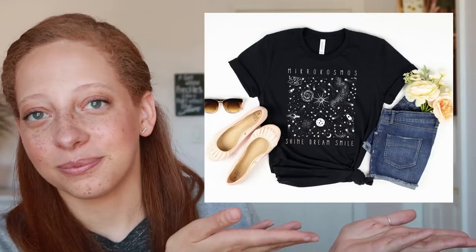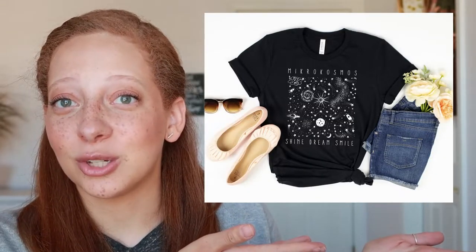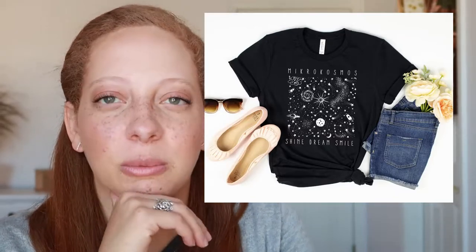For the black graphic t-shirt, we already went with Disney, so that leaves BTS. I have been looking at this shirt for a while and for some reason have just not bought it. But this is the Microcosmos Shine Dream Smile. That is also from Etsy, from a different shop, which I will also leave down below.